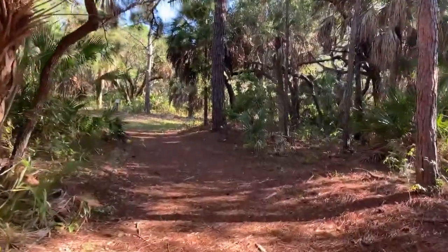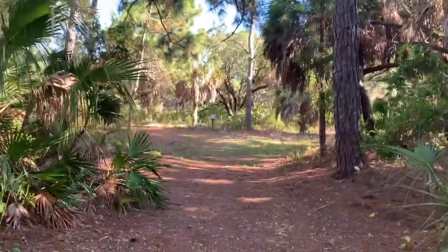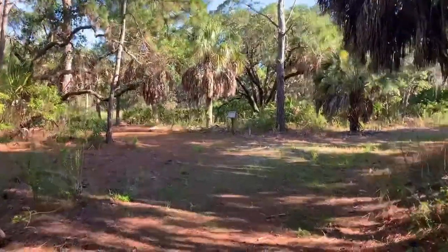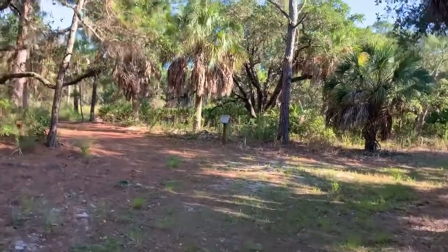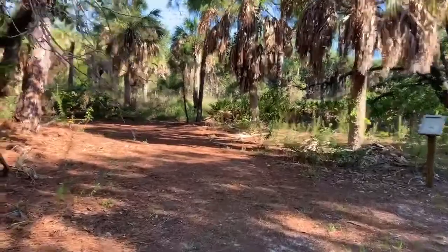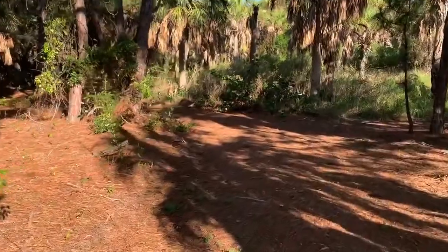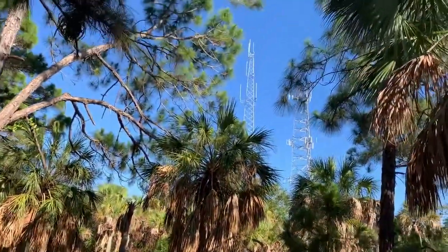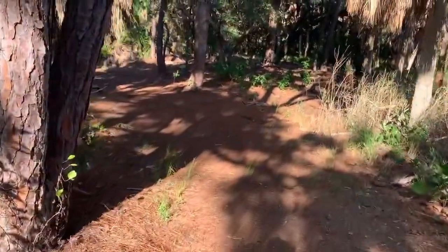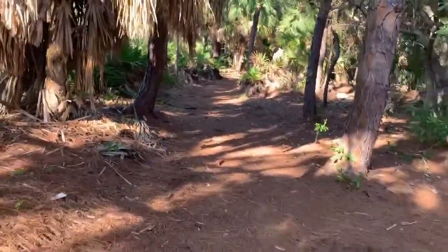About some pros and cons of this trail. The most obvious pro is it's next to a gorgeous beach. I mean, enough said. Another pro is you are close to civilization. T-Mobile has great cell service. Heck, right there's a tower. So that's good. Another pro, shady. That's always nice.